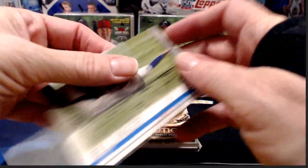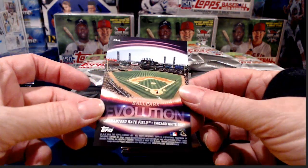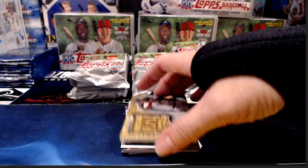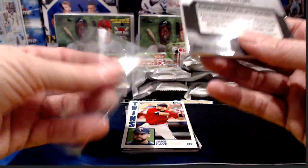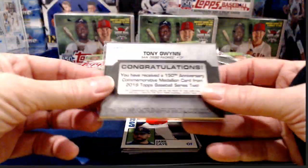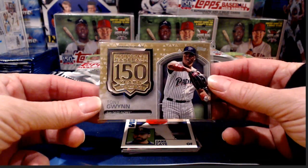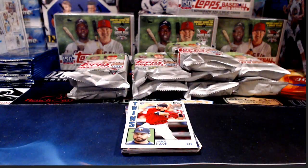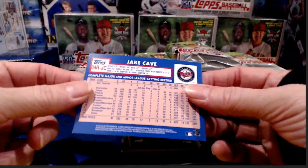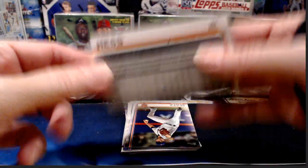Behind that is an evolution of baseball, and it is the Chicago White Sox. Once again, we see our manufactured relic out first. This one is Tony Gwynn. It's the Padres, but the really cool part about it, it's numbered to 50. So it's the gold parallel of Tony Gwynn and the Padres. So very nice little manufactured hit there for San Diego. The Twins and Jake Cave. And I think we're base after that. Yeah, we are.